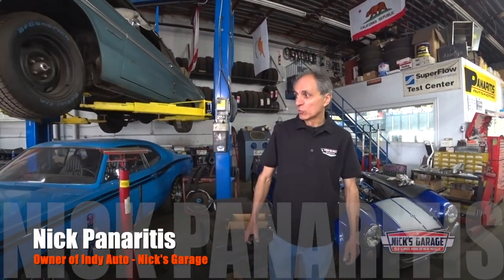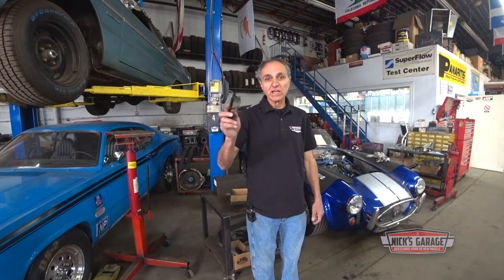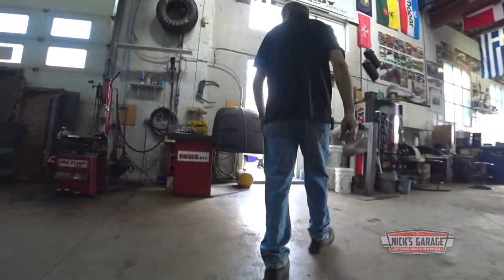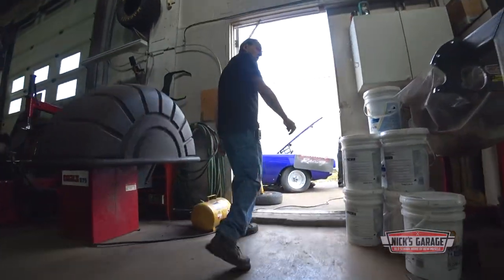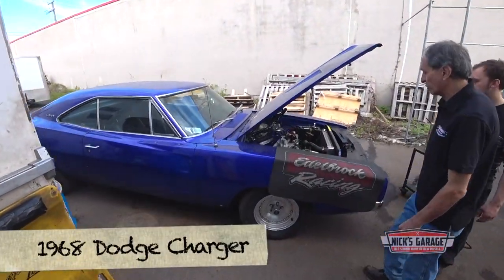Here we are, another week at the shop, and the shop is loaded with muscle cars. I've got one outside that I want to show you guys. Come and see this one. Nick and Vasily are taking advantage of the better weather and working on this one outside. It's a 68 Charger with a 440.